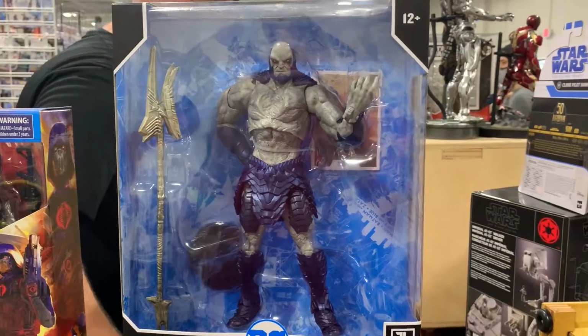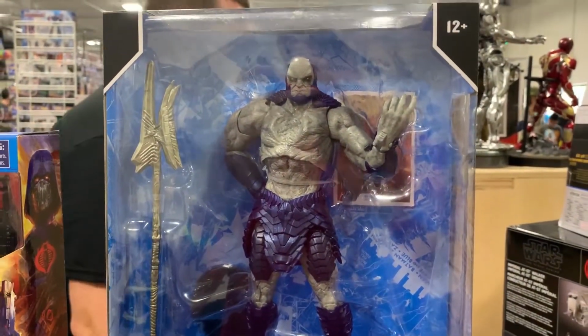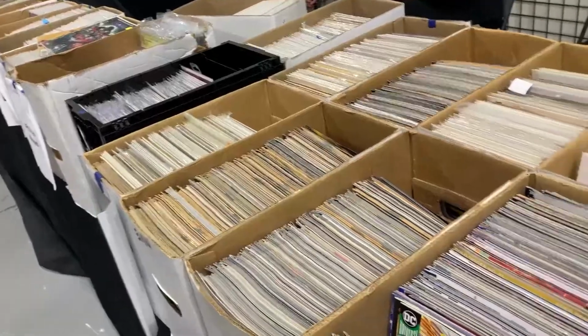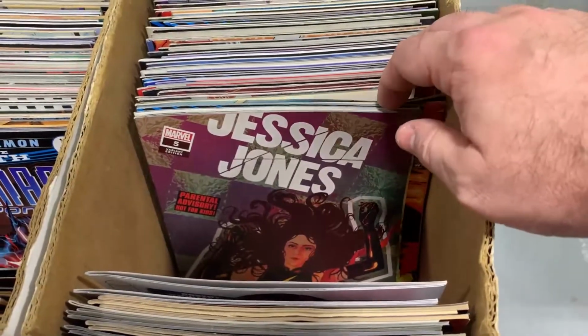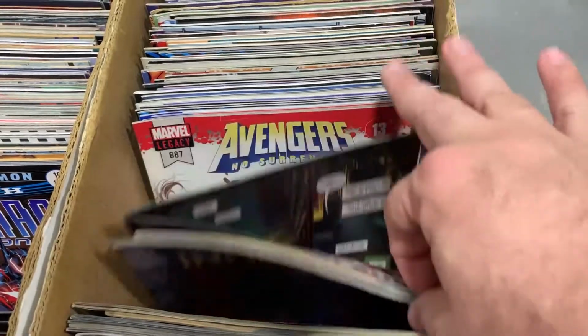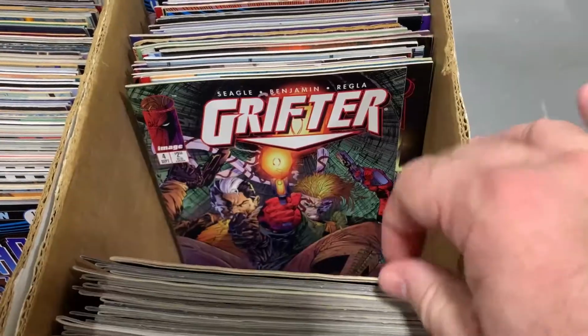And this looks like Darkseid from the Zack Snyder Justice League movie. He was very scary in that movie. Here's a bunch of comics. If you're looking for comics, this is pretty much in my price range, the $1 box. Jessica Jones, Inhumans, Avengers, the Green Lantern Corps, Cyberforce, Grifter.